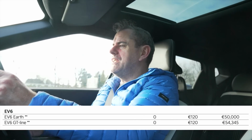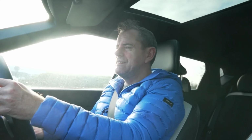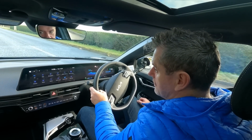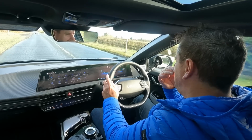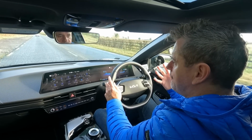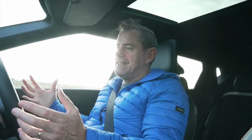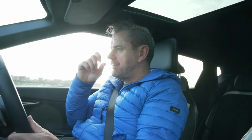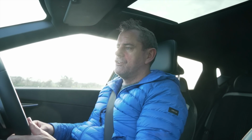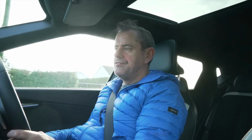The infrastructure is still a bit ropey in a lot of places. Not looking at any one particular network, but they're trying to get it right. But really, 50 kilowatt chargers aren't fast enough anymore. You need to have a 100 kilowatt charger for a battery this size just to get a decent boost in the 45 minutes that you've got before the overstay fee cuts in. To get yourself to 80% of battery from 20%, you need a 100 kilowatt charger to get in and out.